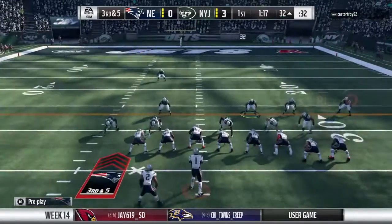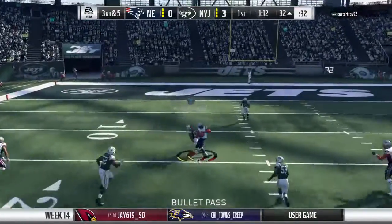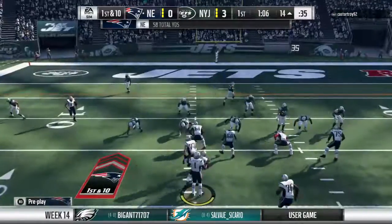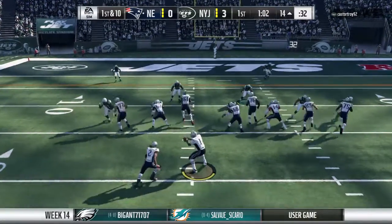It's really simple to say that they know their identity, that they are a passing team. But one of the reasons that they're so successful, they know how to mix in the run and make sure that they keep the defense off balance and not able to just simply say, let's go get the quarterback and disrupt things. The Patriot passing game is rolling. They've got another first down.